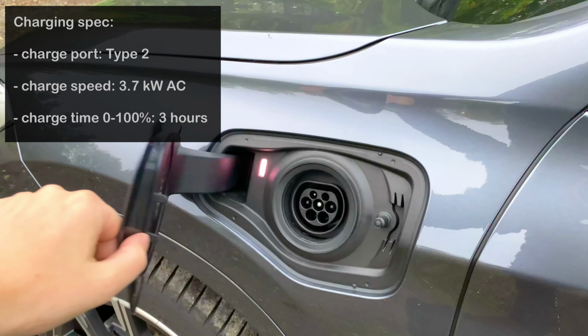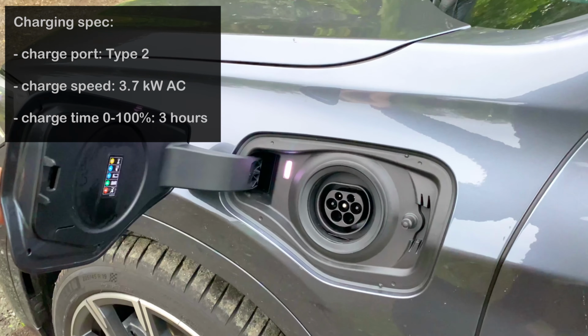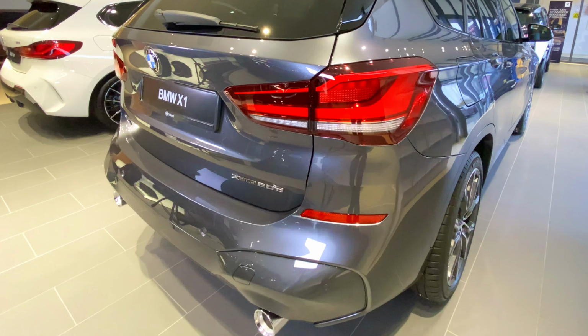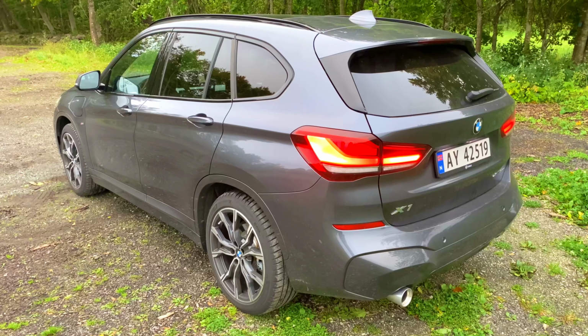Hybrid, you can charge at home at night and drive during the day, saving some money using cheap electricity at night. Exhaust pipe is real. mSport 20D has two nice chrome exhaust pipes. Rear lights are beautiful. They are also LED. mSport package contains some spoilers.